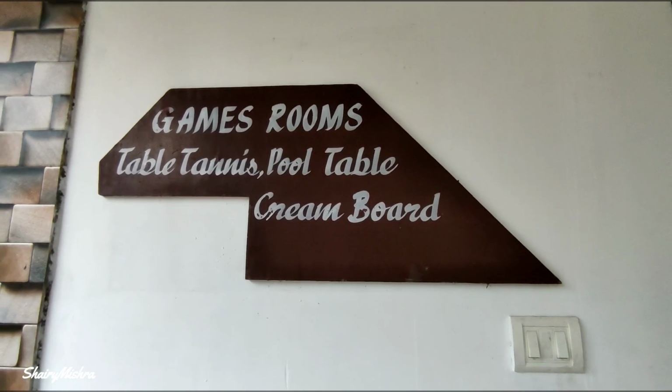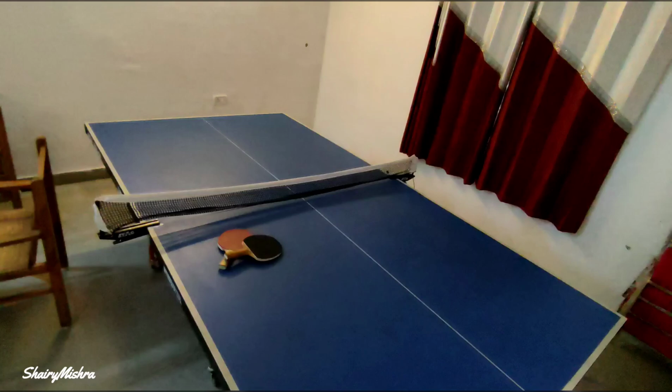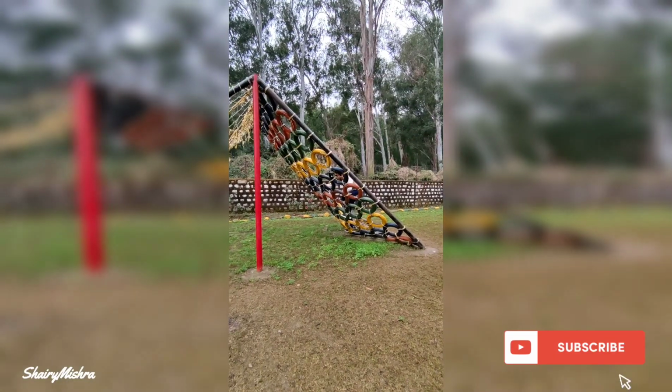Now there are a lot of indoor and outdoor games which can also be enjoyed here. There's chess, table tennis, carom, and a lot of adventure activities are there as well.